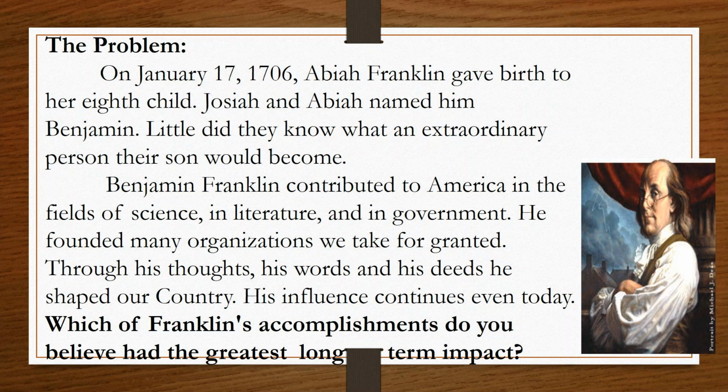So the question for the students to look at: which of Franklin's accomplishments do you believe had the greatest long-term impact? Now, this is an example of a 2nd grade problem, and it would be a beginner level problem. It would be easy to adapt and switch out the people to fit what your need was. You could look at people of the past that really influenced the world we live in today. Good candidates for this would be Milton Hershey, Thomas Jefferson, Cesar Chavez, Rosa Parks, Martin Luther King Jr., just to name a few. It could also be simplified, or it could be made more complex if you needed to go down to 1st grade level or go up to 3rd grade.